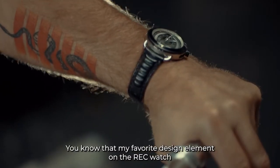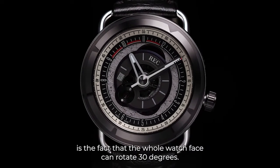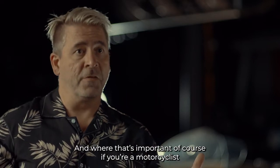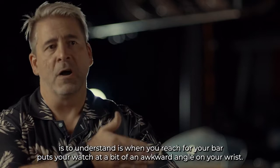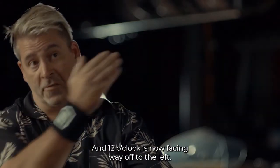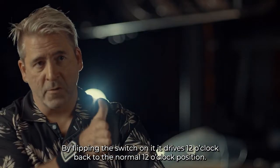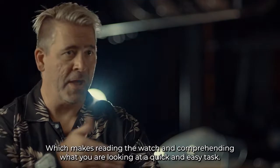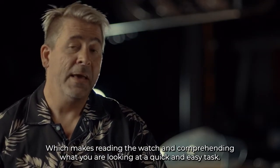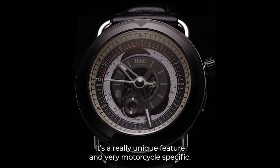My favorite design element on the Rec watch is the fact that the whole watch face can rotate 30 degrees. And where that's important, of course, if you're a motorcyclist, you understand when you reach out for your bars, it puts your watch at a bit of an awkward angle on your wrist, and 12 o'clock is now facing way off to the left. By flipping the switch on it, it drives 12 o'clock back to the normal 12 o'clock position, which makes reading the watch and comprehending what you're looking at a quick and easy task. Sounds like not a big deal until you actually do it, and it's a really unique feature and very motorcycle specific.